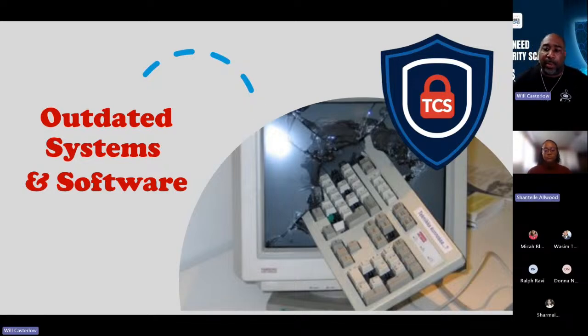Hackers target these vulnerabilities to gain unauthorized access to sensitive patient data, leading to breaches. These breaches not only compromise patient privacy, but also expose your business to several penalties and reputational damage. I just mentioned that to you previously when we were talking about the University of Utah and Blue Cross Blue Shield.